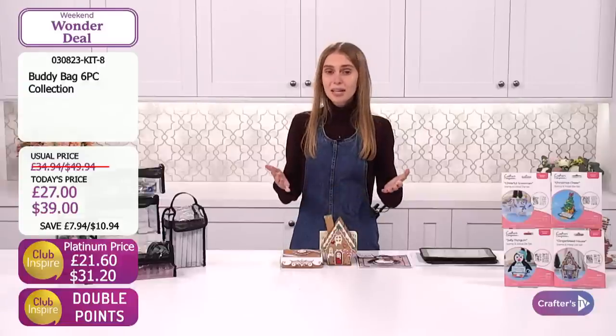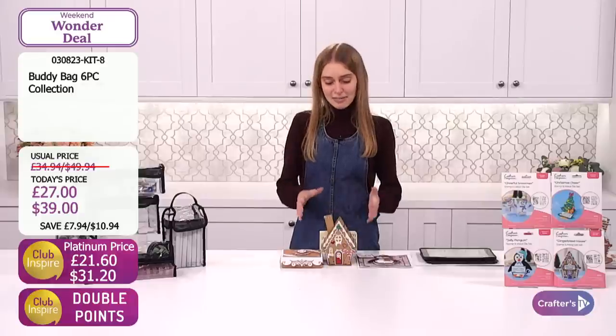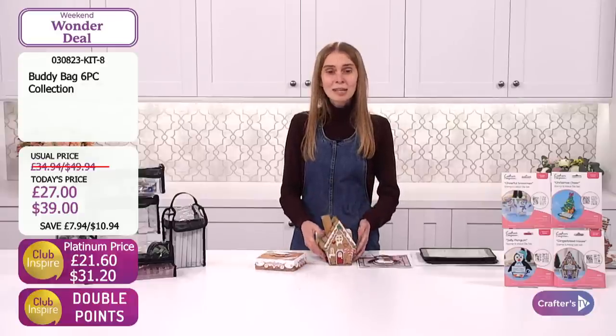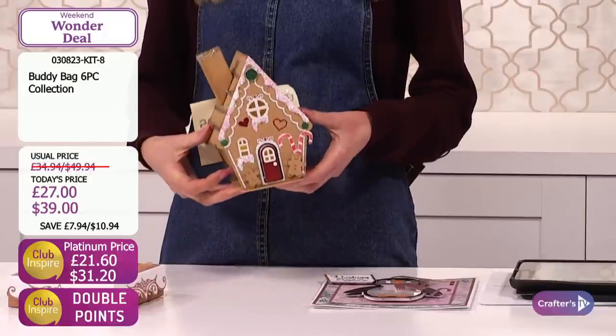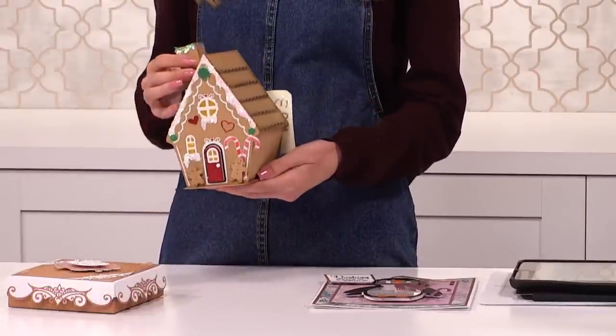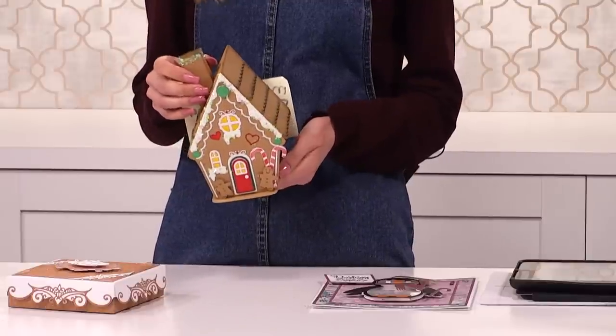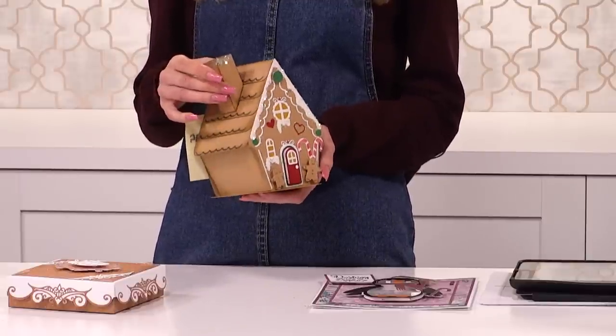Now, landslide victory, we do have a vote in for demo of the day. I have to say, I'm not surprised at all. It definitely would be my pick. It's an outstanding make. It was an outstanding craft along from Michelle. It's that absolutely beautiful gingerbread house. Forms as a box as well, so you can fill it full of all your Christmas goodies and treats. Just absolutely beautiful. An amazing demo, Michelle.